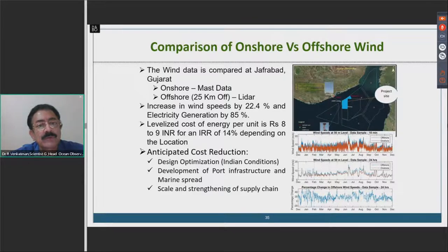This sort of cost pressure will need optimization, development of port infrastructure, market spread, scale, and strengthening of the supply chain. This is the biggest concern for an institute like us, a research institute, when we work compared to the industry. Why is the marine spread the most important? This is one challenge you need to address in the activity. The marine spread is involved, particularly in case of an emergency. That is the only question mark we need to consider when you work offshore.